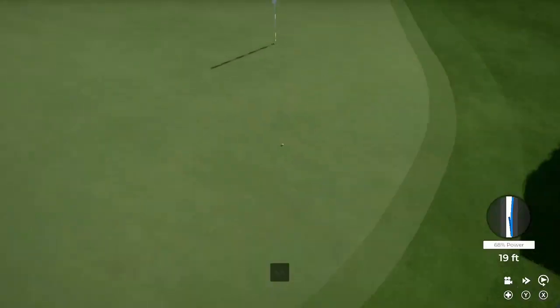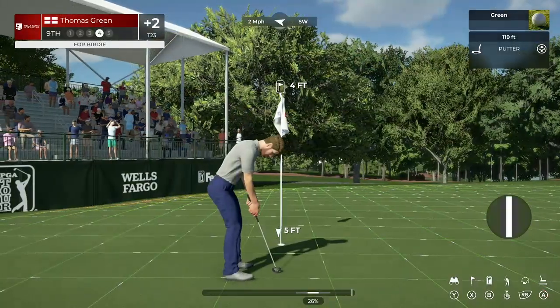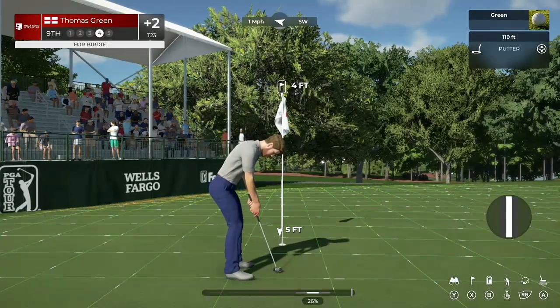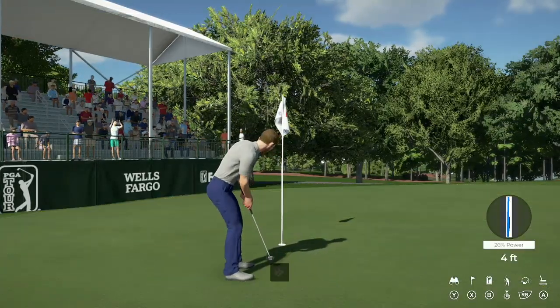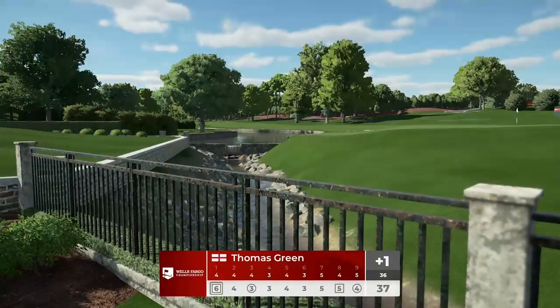Yeah, a bit long on that one. Come on, let's make this putt. You'll move inside the top 20 if you do. And with that putt, he's bounced back immediately from his previous drop shot.